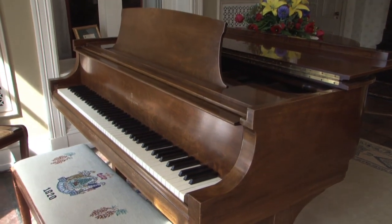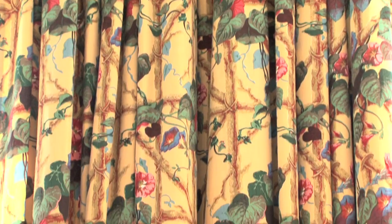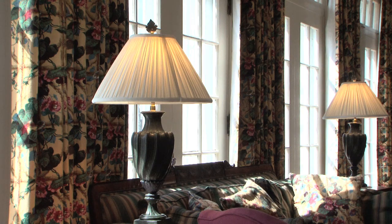This room has a piano in the corner, for instance, with a needlepoint done by Helen Longley. We also have a needlepoint in the hallway by John McKernan's mother, Barbara McKernan. And if you look around the room, the hanging drapes matching the pillows are all a floral and vine design. This was designed by John Calvin Stevens, the noted Portland architect, in 1919 when the house was turned over from the Blaines to the state of Maine as a residence for governors.